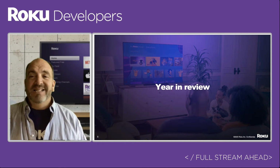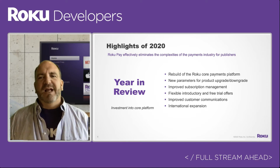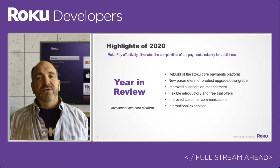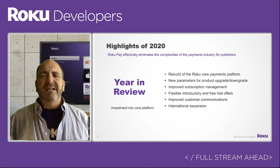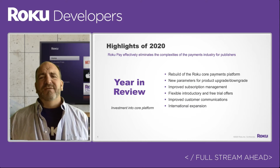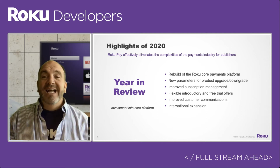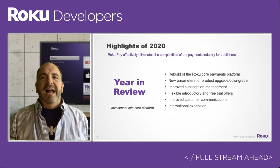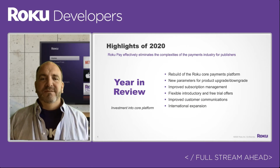Since I was last on this stage, we continue to invest in the 10-foot experience. We've rebuilt the core payments platform, changing our core payments infrastructure, the subscription infrastructure, and our bank acquirer. Developers can now attract more consumers with improved introductory offers, better free trials, and subscription upgrade and downgrade in your app. And these capabilities are all available on the Roku TV itself.